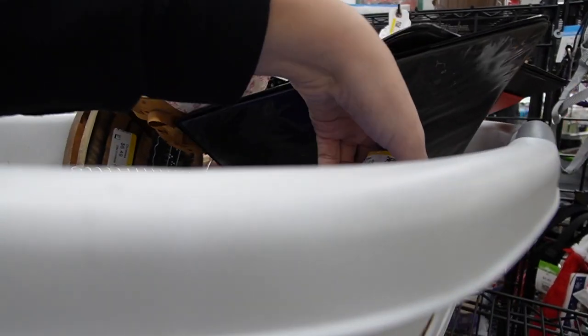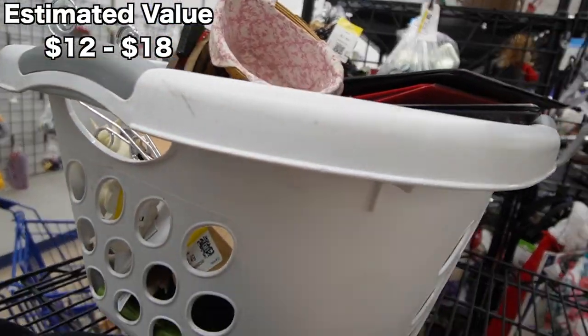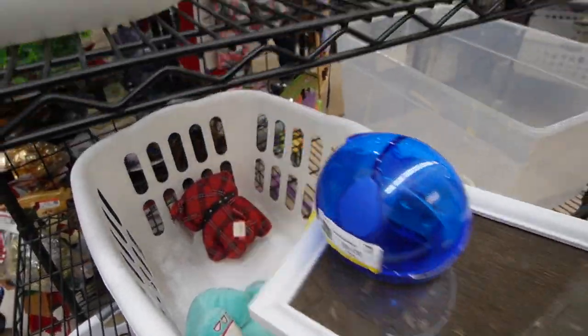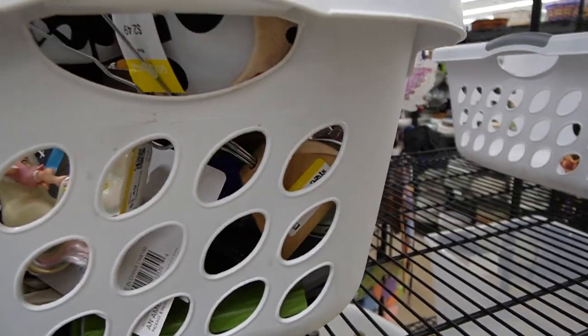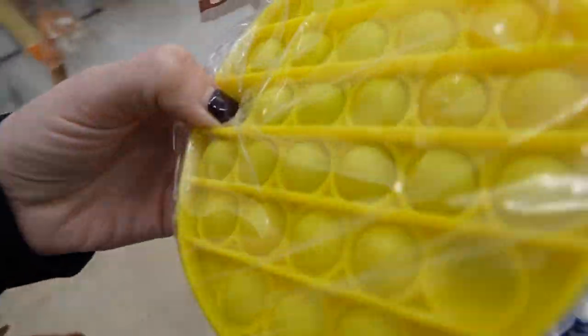I'll grab octopus, $3.50. He's kind of cute. And yes, I am putting everything back in the basket, for all of you who are concerned that maybe I wouldn't do that. I did miss this entire bag of hobbits, so there we go.